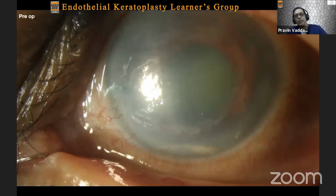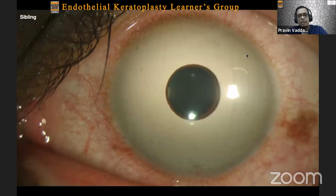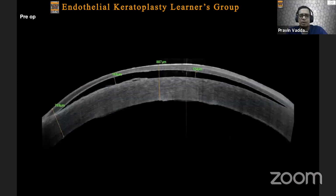I'd like to end with one case. This is not exactly PBK, but this is actually caused by one of those infernal iris implants. We've seen several of these patients, and these are devices that uniformly and universally should be banned. This is the patient's sibling who had the same kind of implant inside the eye. You can see a lot of inflammation around the limbus, and this patient also has developed uveitis as well as early corneal decompensation and will require surgery pretty soon.